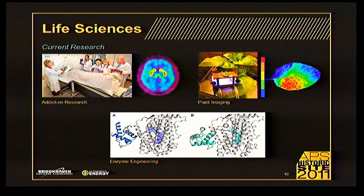And also at the bottom, an illustration of some very recently announced work on understanding the mechanisms by which enzymes desaturate fatty acids, an important breakthrough in the understanding of enzymes, and that can lead to custom engineered enzymes in the future.